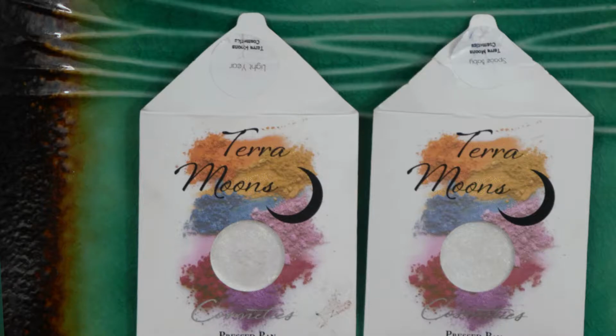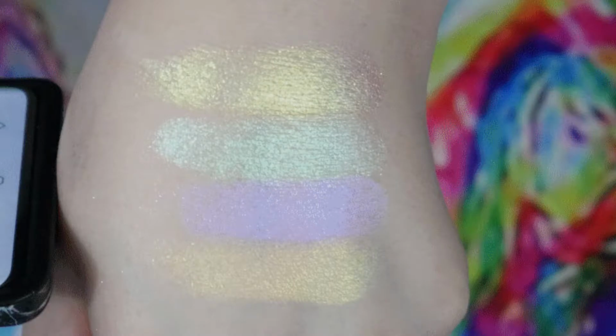But this is the Terra Moons Cosmetics Press Pan. What do they call these? I can't look on my phone because I'm using my phone. They're like really glittery highlighters, very close to the Extreme Frost that Jeffree Star has. And we all know we're kind of trying to avoid that right now. So I found these, and I think I got 4 different shades. They're a lot cheaper than Jeffree Star, but you don't get quite as much either. They're small, but this is gonna last me a while.